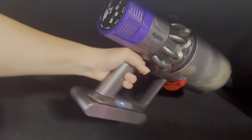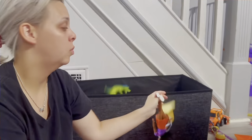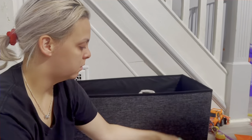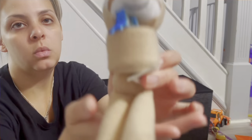Now we're just vacuuming the ottoman, getting it nice and clean, so then we can go ahead and put the toys back in here. All right, so we're just tossing those toys right back in there. The toys that can go in there, it does look a lot better at the end. Totally worth it.